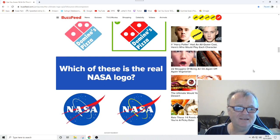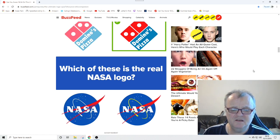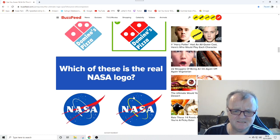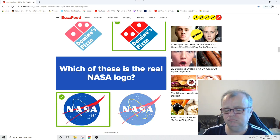Ah, okay. The NASA logo. I do like watching some of the NASA films, you know, the rockets going up and stuff like that. And I don't think the NASA sign has got any yellow in it. I think it's white. So I'm going to go with this one. Fingers crossed. Oh, wow.